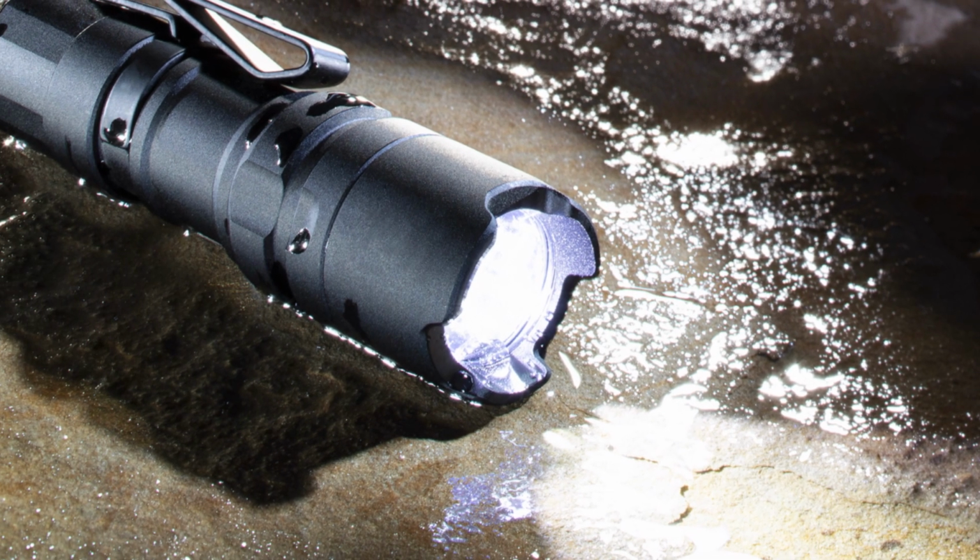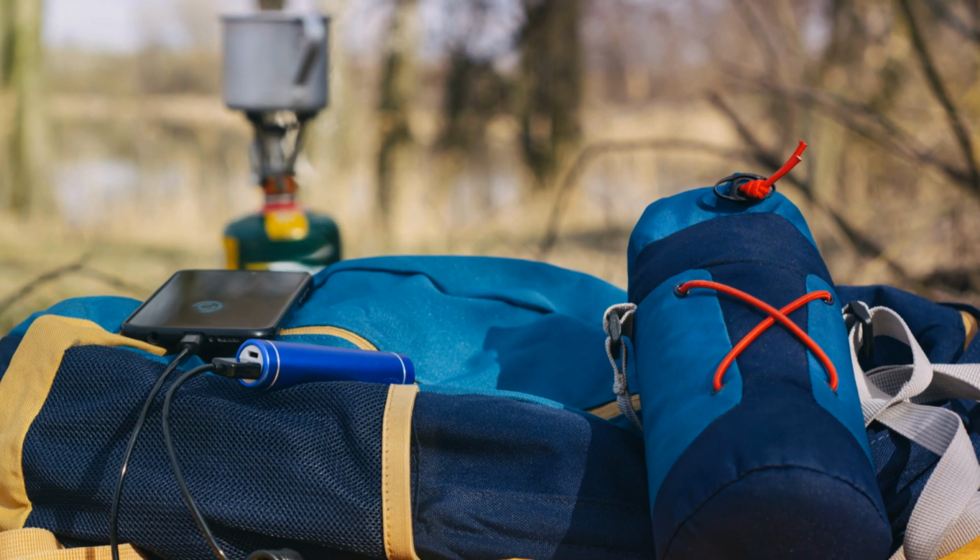Of course, seeing what you're doing is pretty important too. That's where a reliable flashlight comes into play, but we're not talking about any old flashlight. We're talking high-lumen LED, durable, and waterproof. This isn't just about finding your way in the dark. It's about signaling for help, disorienting threats, and even diagnosing injuries in low-light conditions.